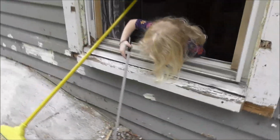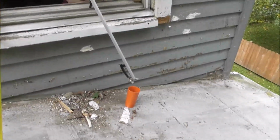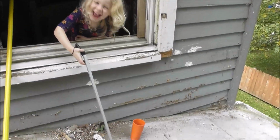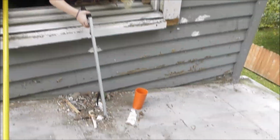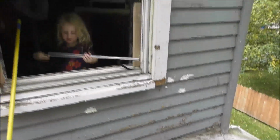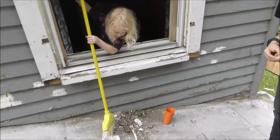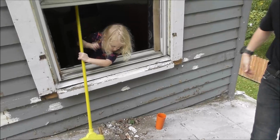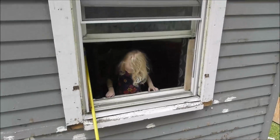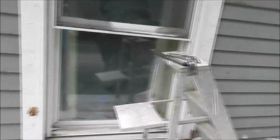And Peter gave Grace a job to do. She's picking up the nails with the grabber. Is it fun? Are you doing a good job getting the nails? Gonna sweep it. We're not letting the little girls out on the porch because that might be a little dangerous. Well, Grace is over there picking up nails.